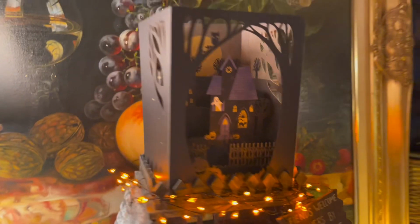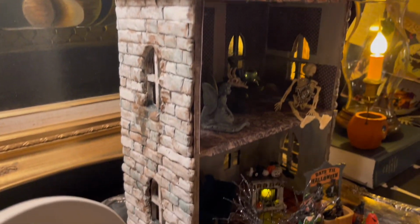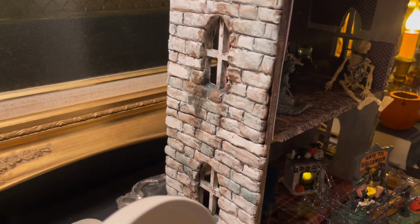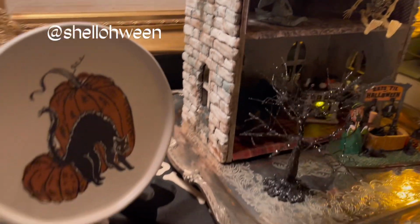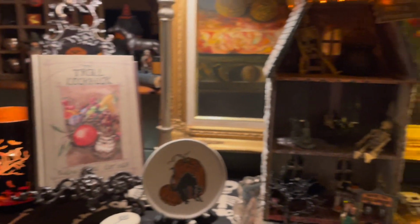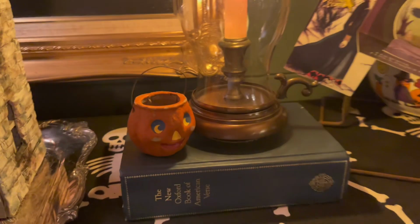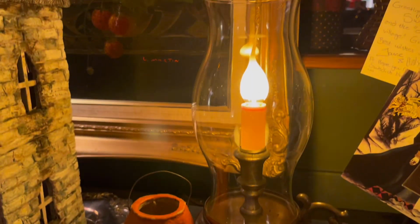And another one of the little haunted houses on the top, the little greeting cards. You can see on the sides here. I do have a TikTok if you guys want to see how this looked when I was working on it. I believe there's some videos on TikTok or on my Instagram. And yeah, the buffet I'm not 100% happy with right now. I'm working on it still.